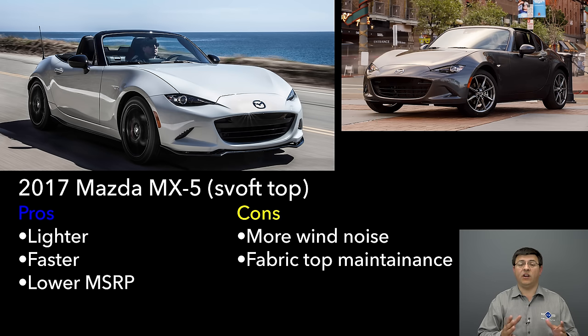And in some ways, the RF goes a little bit against the grain by adding back in 113 pounds to the car. Driven back-to-back, the extra weight is noticeable, but if you aren't driving them back-to-back, the RF feels just like the MX-5 that you're used to. Except, of course, that the RF will have the hard top. So if you just don't like opening and closing a manual top yourself, or if you prefer the look or the added security of the hard top, then the RF is for you.